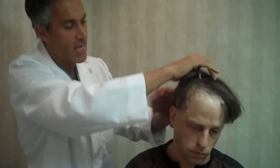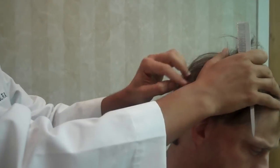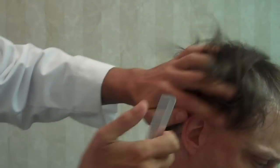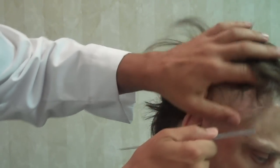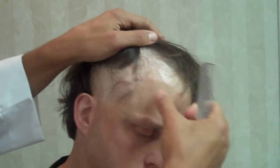What we're going to do on this side is we're going to expand this area back here, even though he's got a scar there, which will stretch out a little, but at least we'll get this, and we'll bring this forward so we get this down to like here. Then over here, this will be sort of like no man's land. We'll figure out what we need to do.